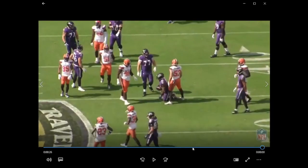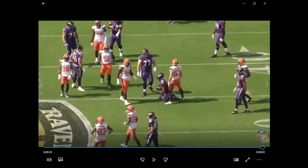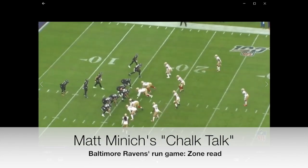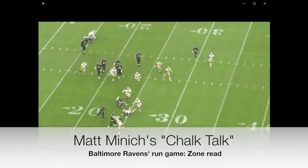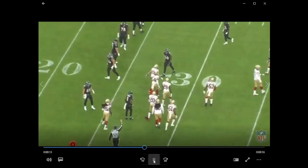Now, zone read is, you can run it from outside zone. They're really running more of an inside zone with it, though. All right, with zone read, you're reading that backside end. So that's how you're accounting for the backside end here. You're not blocking out with the tackle. You're not whipping back with an H-back or a fullback or somebody like that. You are accounting for him by reading him.